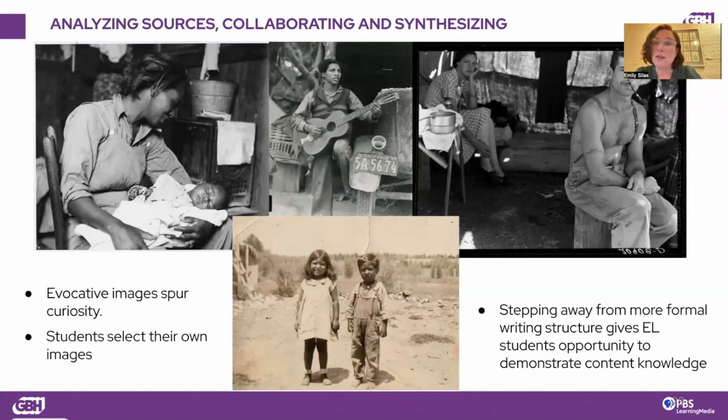They choose one that evokes something in them. I lay them all out. I don't do this part digitally. I actually lay them all out in the classroom, and the students pick up and hold a particular photograph. I use some of the more common ones, like Migrant Mother, but also lesser known ones.